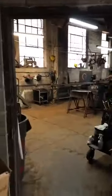So it's, by normal standards, it's a pretty big area, but, yeah, thanks. But when you take into account how much work constantly goes on inside the museum, we tend to get a lot done in a very short amount of time with very little resources. So here's inside the welding shop.